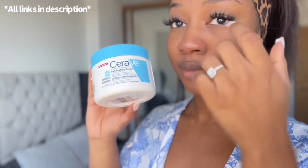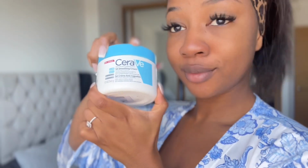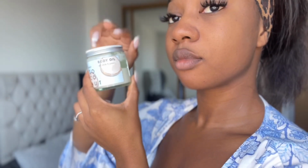And the first thing I'm going to use for my body is the CeraVe Smoothing Cream. This is my body cream, you guys, and for my face, I can't lie. But for my body specifically, it helps me keep in control of any kind of bumpiness and roughness around my skin. I have dry skin and this just helps keep it in control. And then of course I pair it up with a body oil. This body oil I actually got from Boots, which is based in the UK, but you can basically use any body oil because you just need something that will lock in moisture.